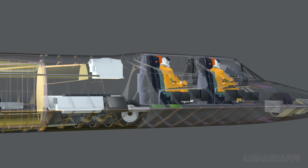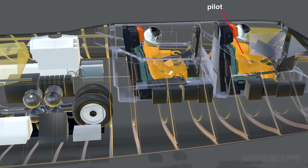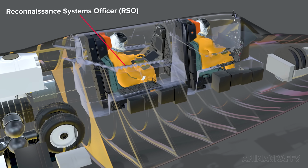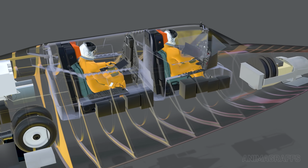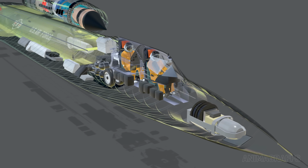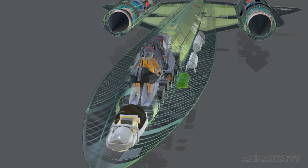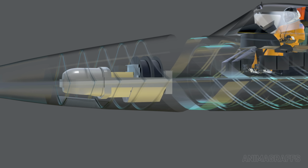Heading to the front, there are two cockpits for the pilot and reconnaissance systems officer, respectively. Equipment bays surround the cockpits and can be fitted with an array of components depending on the mission, as well as the removable nose section.